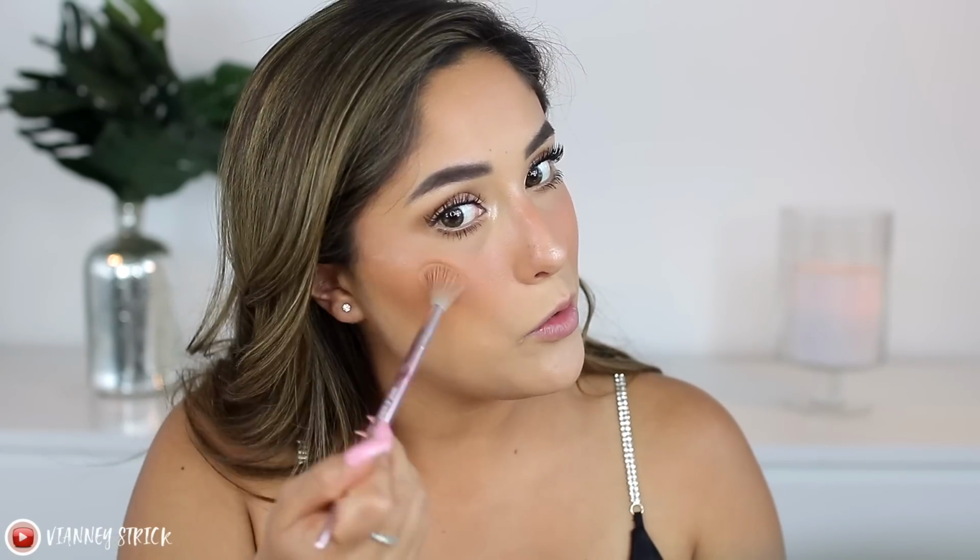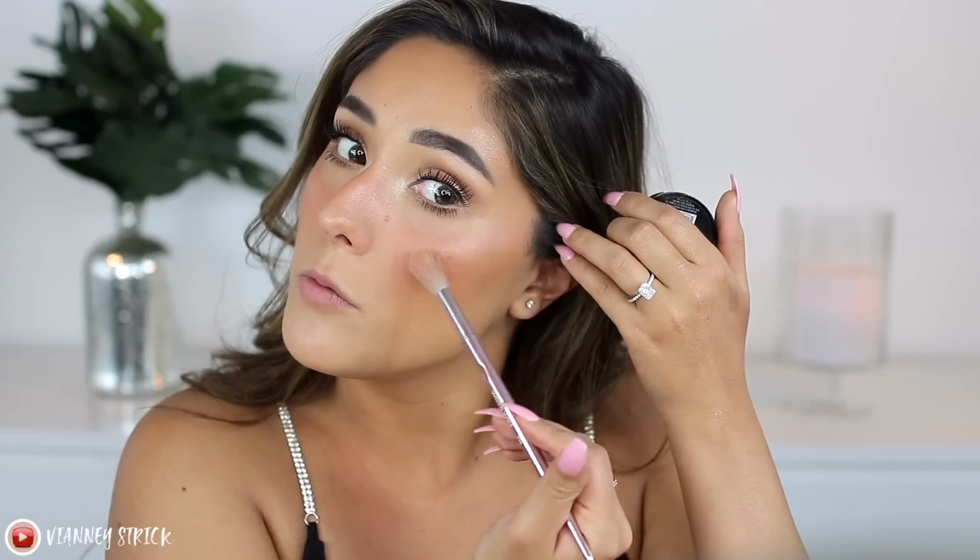I literally don't need highlight. I'm just kind of putting it on to show you guys that you can use things for different parts of your face, but I don't really need it, which is awesome. So really just intensify as much as you want.